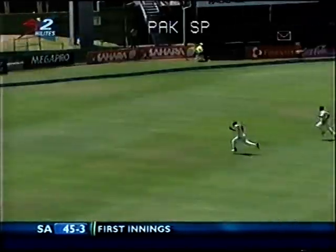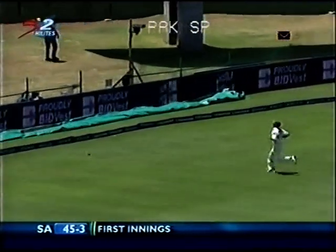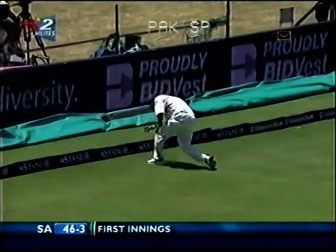That's into the gap. Chase for Faisal Iqbal, who's come in place of Inzamam-ul-Haq. The ball wins the race.